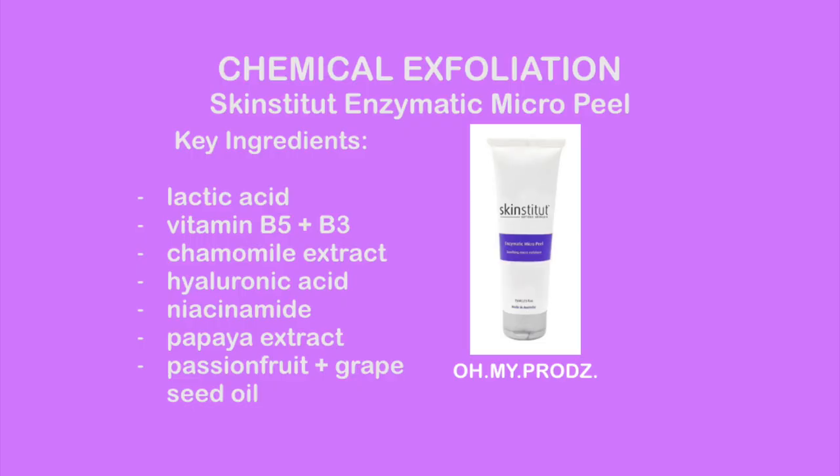Step two is an exfoliation. I use a chemical form using Skinstitut Enzymatic Micro Peel. The key ingredients are lactic acid and papaya extract, which help exfoliate, vitamin B5 and B3, chamomile extract, hyaluronic acid, niacinamide, passion fruit and grapeseed oil to hydrate, soothe and soften.